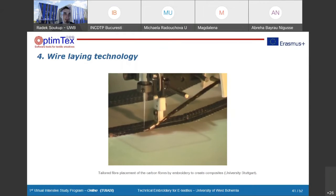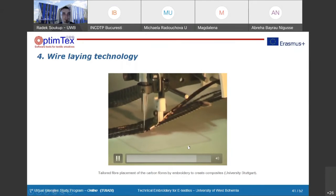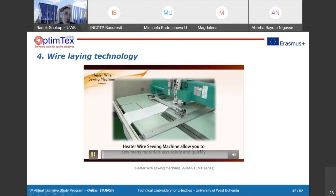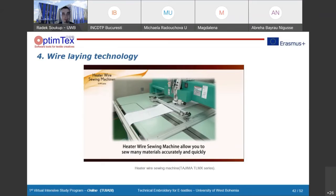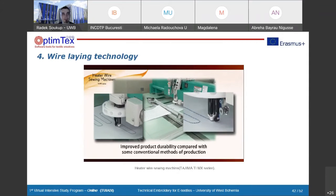So here you can see the roving material. Okay, so this was just to have the imagination. And here is another one for e-textile application. This is the Tajima machine, which produces heating elements by this wire laying technology. So you can see it's relatively fast. It is also used in practice, and many products are made by it.